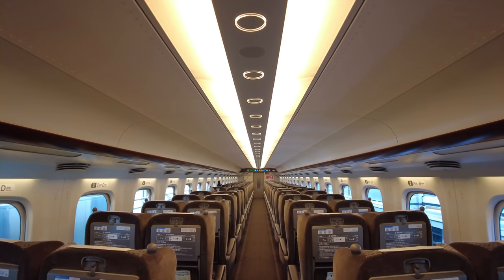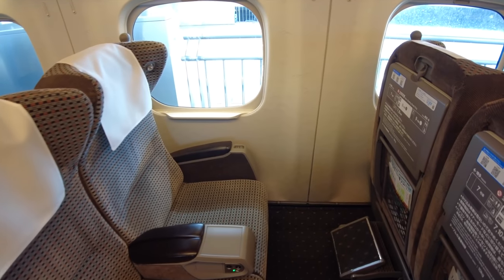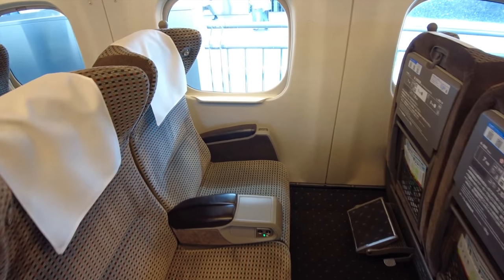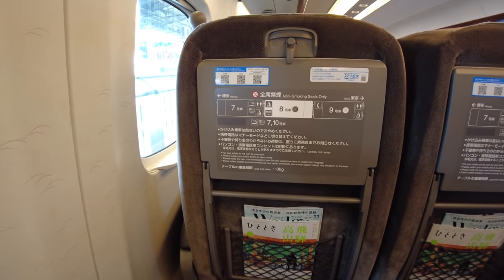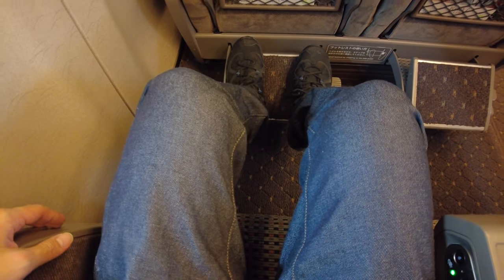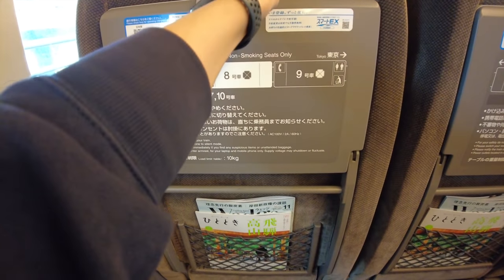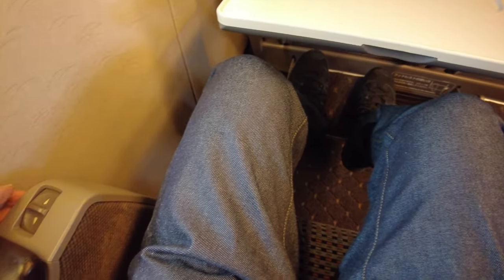Oh, sweet. Not so many people. So this is the premium seat. As you can see, it's much bigger compared to the regular one. Let me sit down here. Yes, we have more space in front and there is a footrest. Plus, the table is bigger. What else do we have?